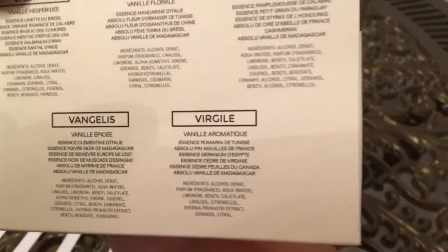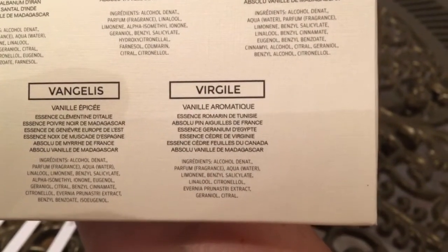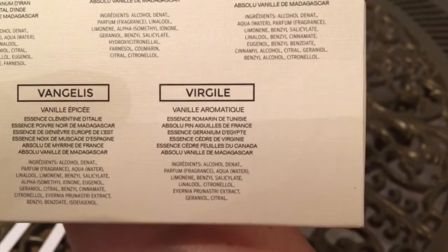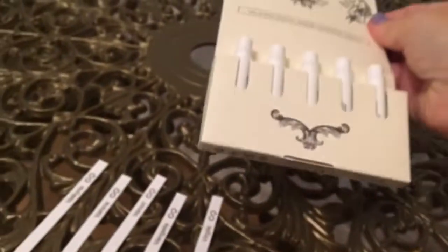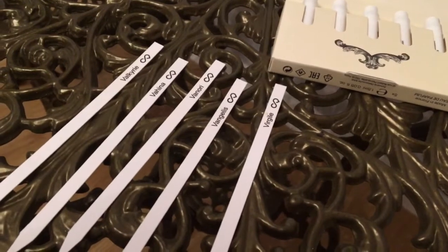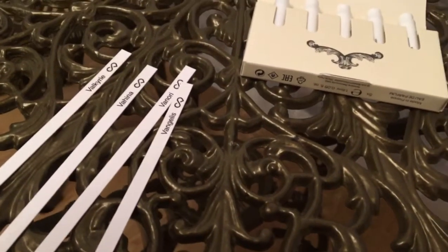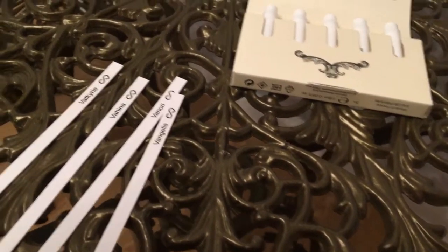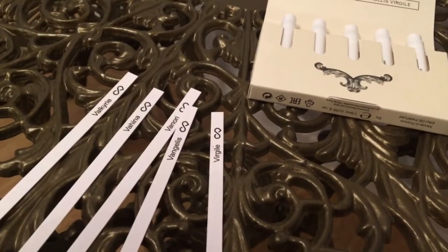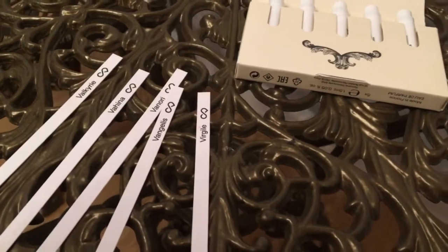let's have a look here, Vergil. So romarin is your rosemary. Pin aiguilles, I'm pretty sure is actually pine. Geranium, cedar, amongst other things. So it's almost like an aromatic cologne with the soft musky base. Soft vanillic musky base, but it's more about the soft vanilla than the aromatics, but you can smell them all there together in one piece.